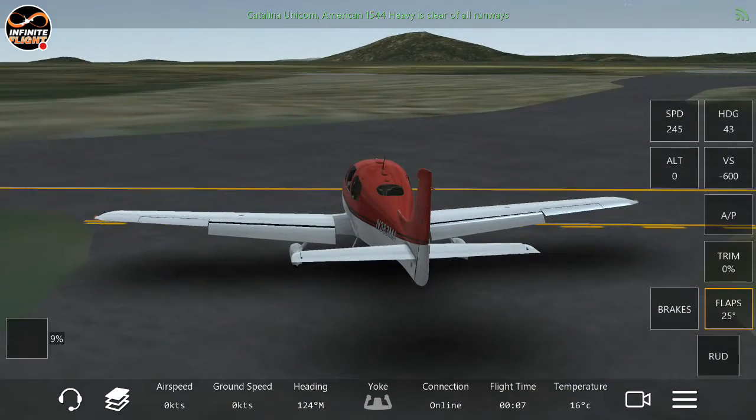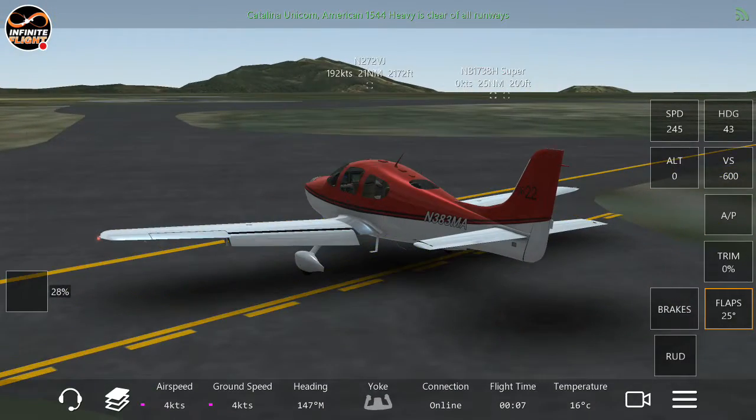Catalina Unicom, American 1534 Heavy is clear of all runways.